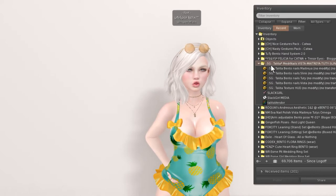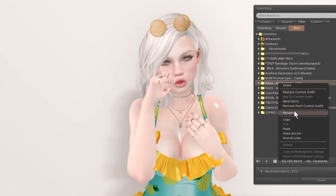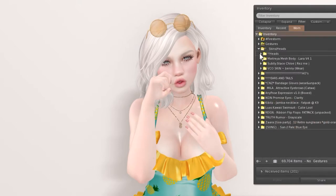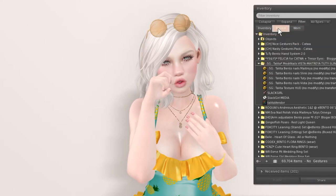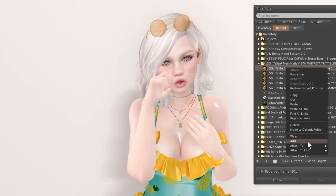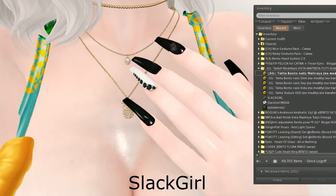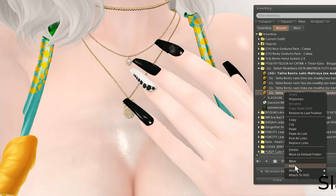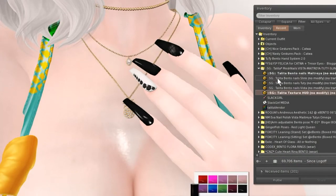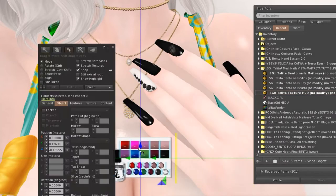We have Slack Girl's nails. I'm wearing bento. So let me go ahead and get to a stance and put my bento on. Taking my rings off and my hands. No, leave my hands on. All right, so I got to remove the nails. Go ahead and zoom in. Let's go into the HUD. Oh, how nice. Slack Girl actually put the 2D mesh nails into this, so that's great since I have the 2D nails.